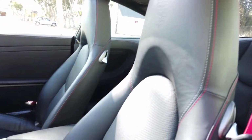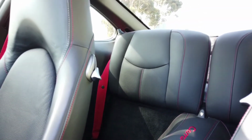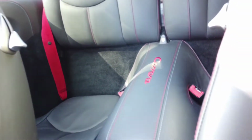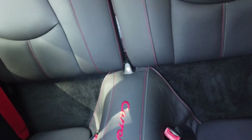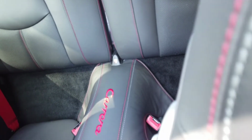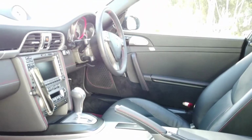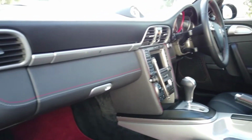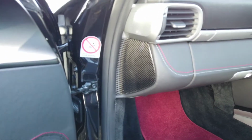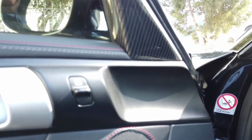I've also included some accents in the rear, which is over the mechanical well, where I've included the Carrera logo. Then I've also included a lot of carbon accents, which I have sourced from DB Carbon in Germany, and that also gives it a level of uniqueness which gives the vehicle its character overall.